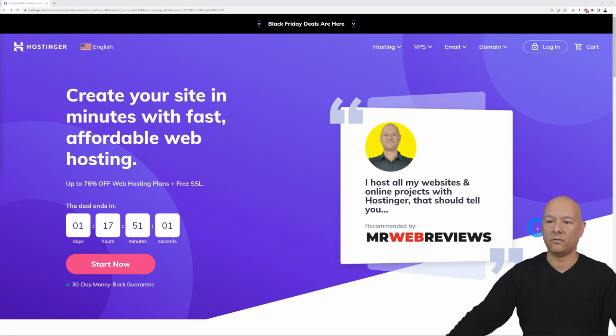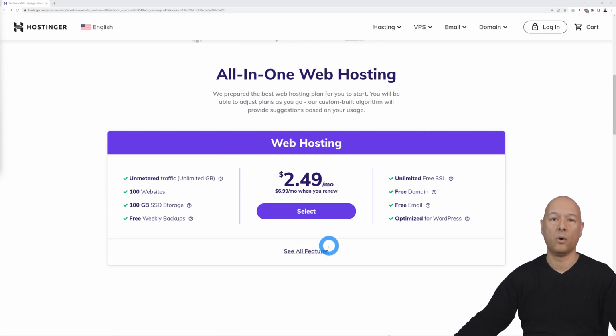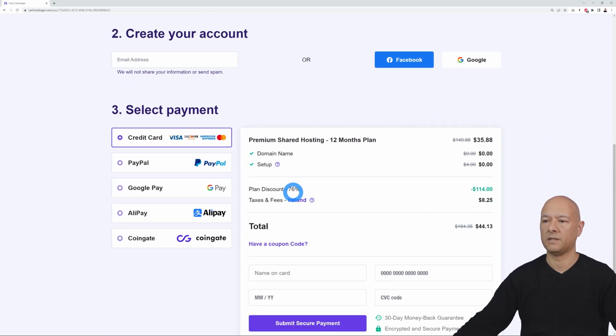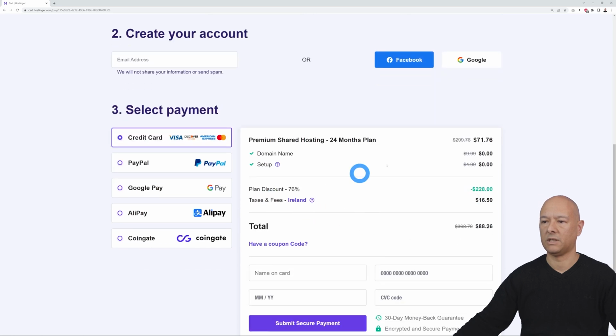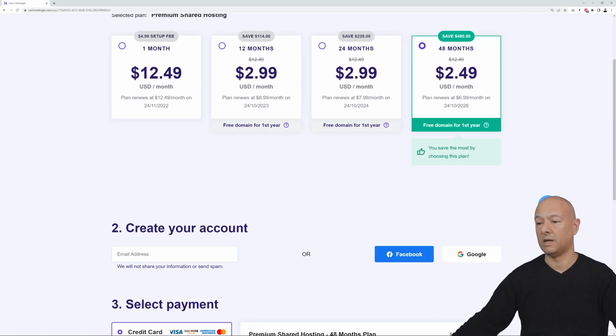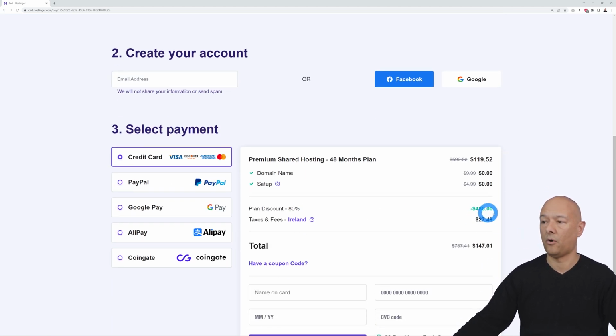And then from here, all you have to do is either click on this button here, start now, or scroll down the page, and here you can select which web hosting you want to go for. So let's click on select. And now from here, you have to select your billing cycle. As you can see, you have 4 different options. So let's say if you selected 1 year, this will give you access to 76% discount. If you selected 2 years, again, 76% discount. And if you selected 4 years, the longest billing cycle, you get a whopping 80% discount. So you're saving $480 altogether. So this is a massive discount you can get access to.